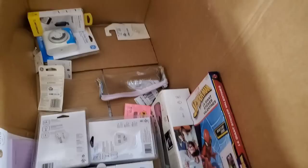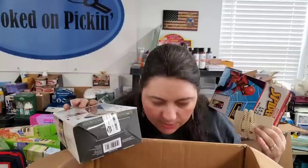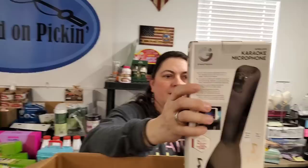Is that a ukulele? What? Or is that a karaoke mic? See that down there? Look it. Hold on. I can't reach it. Here. You want to help? Spider-Man. Hey, those post-its we need, by the way. What? Oh, yeah. We do need post-its. We do. Okay. What is that thing? This is a karaoke microphone. Karaoke microphone! So you Bluetooth it to your phone. That's awesome. That is cool.